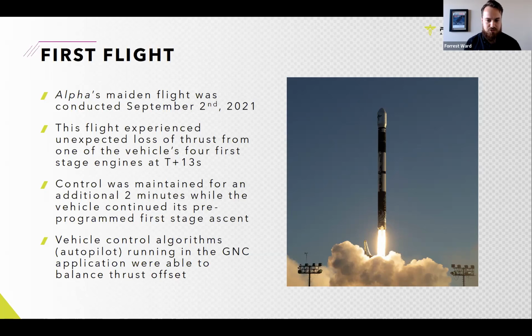The second is from a controls perspective. If the engine that goes out is not centrally mounted, then you're going to have a thrust imbalance occur. As is the case with our aft section, we had a thrust imbalance from an opposing engine that needed to be contended with. The GNC system on Alpha was able to do that, keeping control of the vehicle for 2 minutes while the vehicle continued pitching down range, and again, making it up to supersonic speeds, allowing us to gather some valuable flight data.